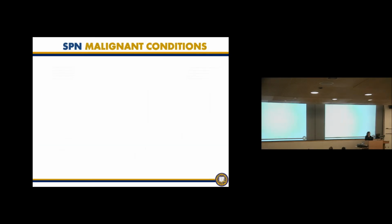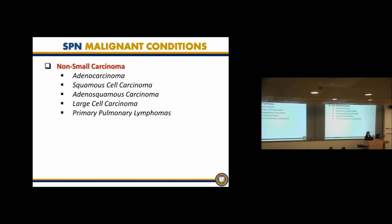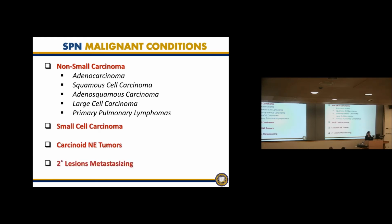And really, it would be the radiologist's job as well as our job to try to figure out what exactly is most important, trying to identify what exactly is cancer and what we have to do about it. So they also can be different forms of non-small cell cancer, small cell carcinoma, carcinoid tumors, and these are mainly the etiologies of lung nodules that we would need to take action for.